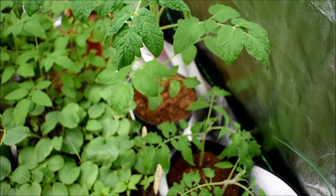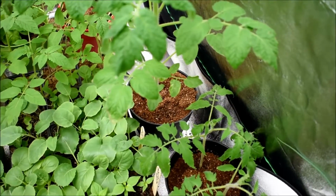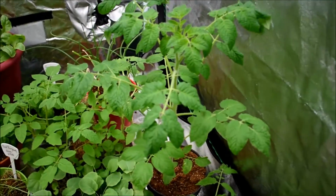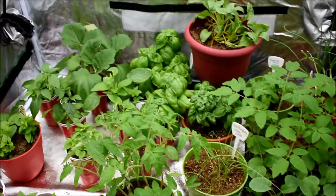Definitely get a bigger container because tomatoes do have large root systems. This is a 6-inch pot, and you should really grow them in 18-inch pots, so I'll see how it does, and if it does well, I'll let it go, and if not, once I get all of this out, I'll put it in a bigger container, or I'll take it outside as well.